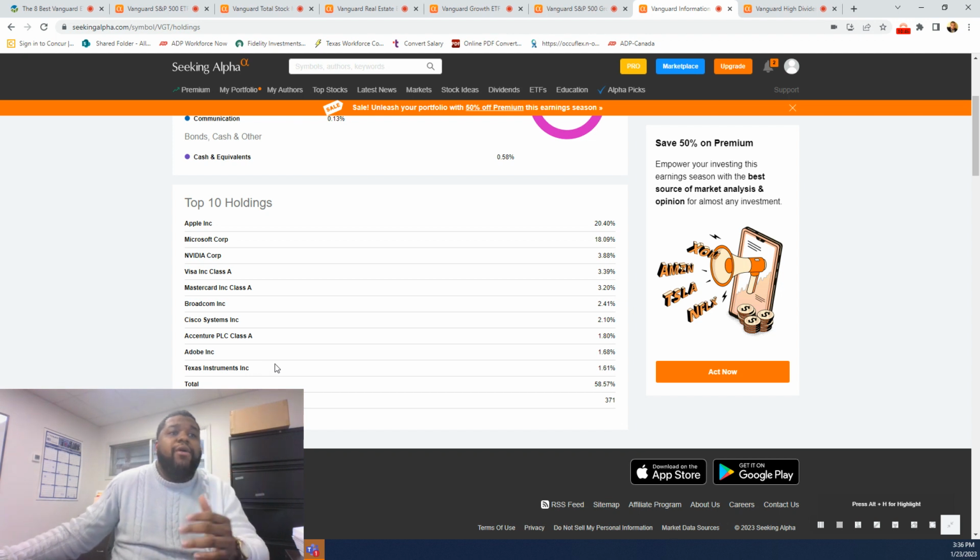And even though we're down right now due to a recession, stocks like Apple, Microsoft, Nvidia, Broadcom, Accenture, Adobe, and Texas Instruments have been averaging returns of, on the low end, 20% per year. On the high end, a lot of them produce about 50%. And if you do the rule of 72, by owning the stock and putting in at least probably 5 to 10,000 in certain stocks, you can make a lot of money, especially Tesla.